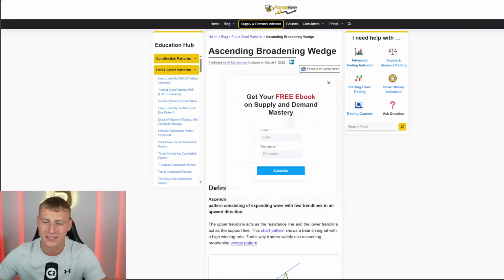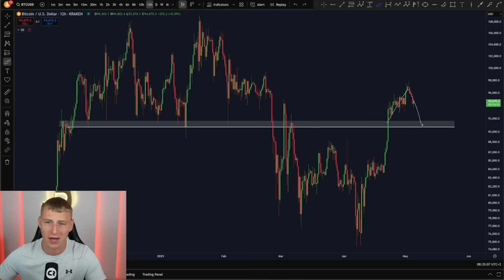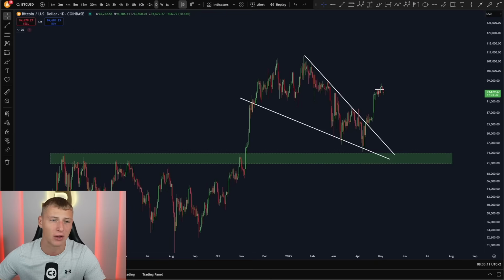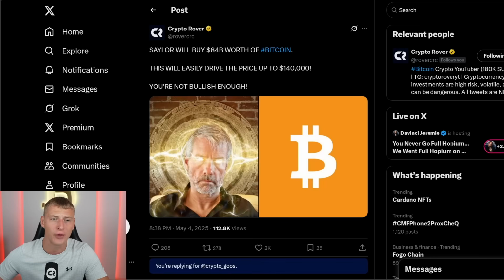I'm going to be talking about this pattern. I will be breaking down the pattern which we're right now creating and exactly explain what we're currently seeing in the market. Of course, I'm going to be doing a deep dive into my targets. I'm going to be talking about what is happening on the bigger perspective in terms of the news. Trump's executive order about the strategic Bitcoin reserve is also expiring today, so a lot to discuss here.